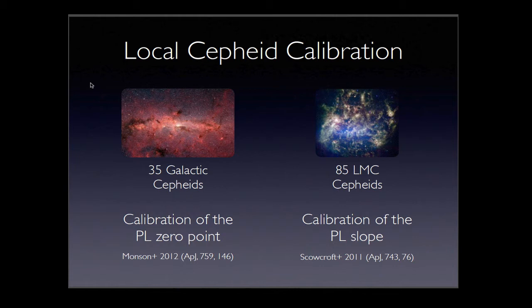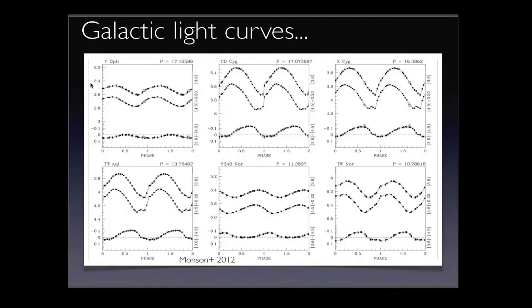So our initial calibration was with local Cepheids. As I mentioned, we had 35 galactic Cepheids, which calibrate the period-luminosity, the Leavitt law zero point, and 85 Cepheids in the LMC, which calibrate the slope. So this is a selection of our light curves of our galactic Cepheids.